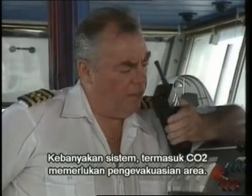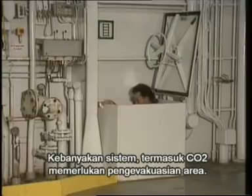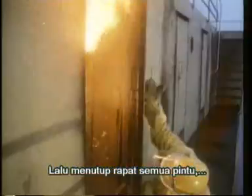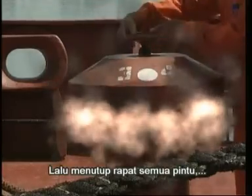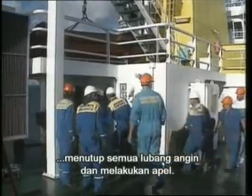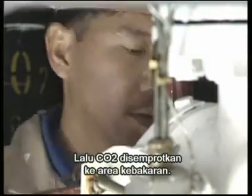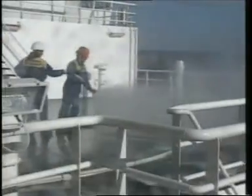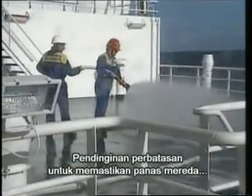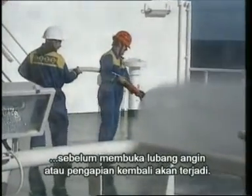Most systems, including CO2, require that you evacuate the area. Then, seal off all doors, shut all vents, and take a roll call. The CO2 is then injected into the area concerned. Boundary cool to ensure all the heat is dissipated before venting the space, or reignition will occur.